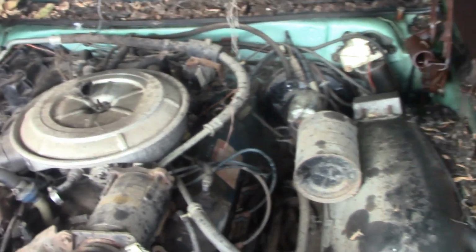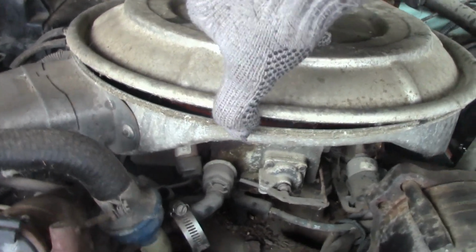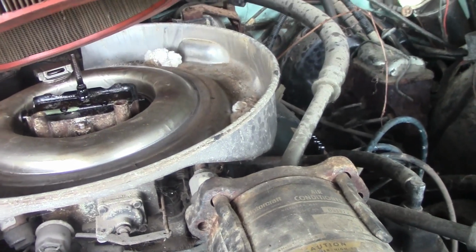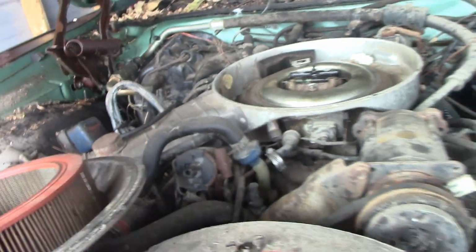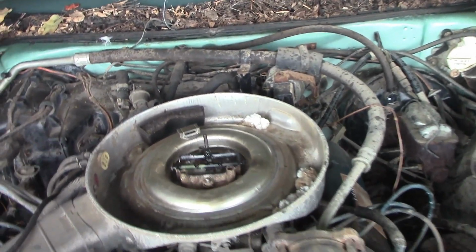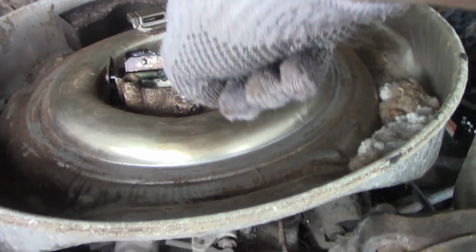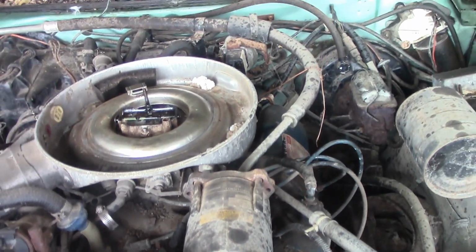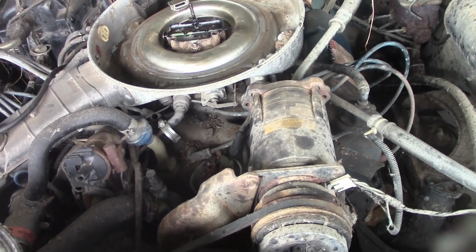I've replaced many distributors, it's not a big deal. Let's see what's under that air cover. Some mice evidence. Uh-huh. Well, mice have gotten into it. At least into there, I mean. Is it seized? Probably not. I mean, it's some. I'm gonna have to see about getting a distributor for this thing.